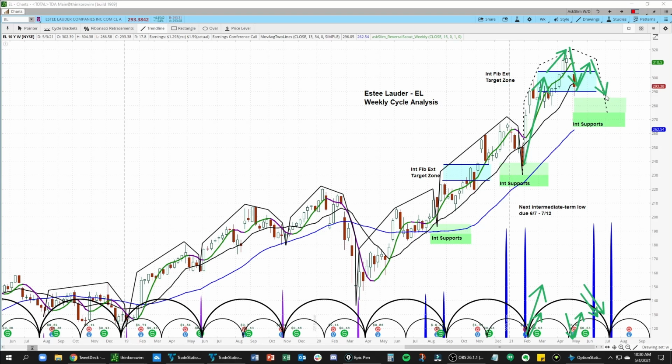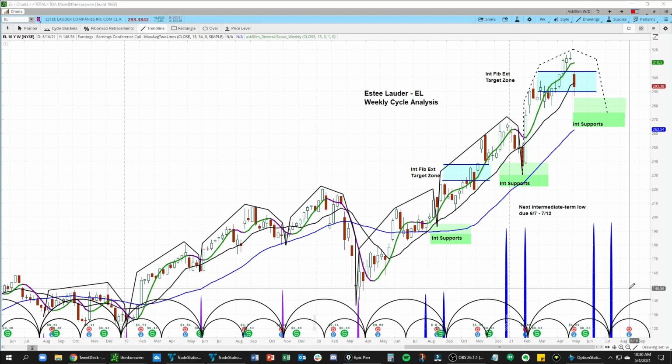After that, we would look for EL to get into a much more favorable period here back on the upside, and that goes out into the late summer into the fall of this year.